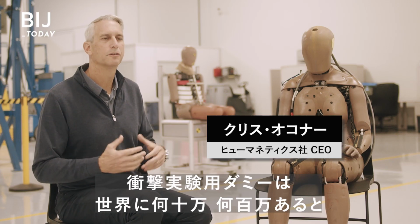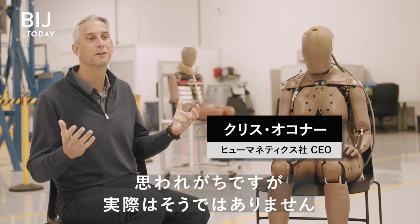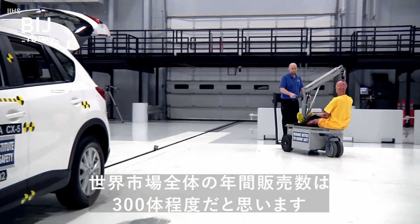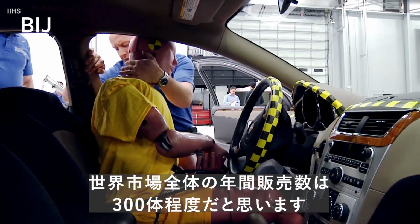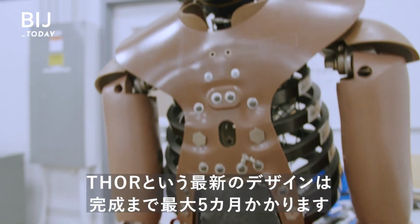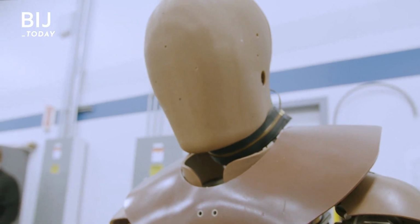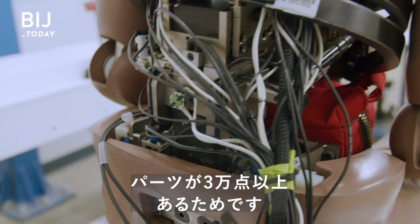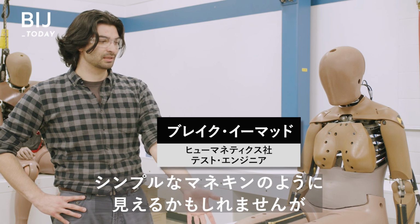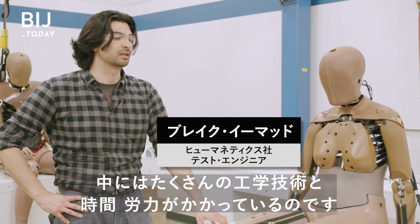People think that there's hundreds of thousands or millions of crash test dummies in the world. In fact, there really isn't. The entire world market probably sells about 300 crash test dummies in any 1 year. The most advanced Thor design takes up to 5 months to complete. That's because they can include more than 30,000 parts. It may look like a simple mannequin, but inside the dummy is a lot of engineering and a lot of time and a lot of work.